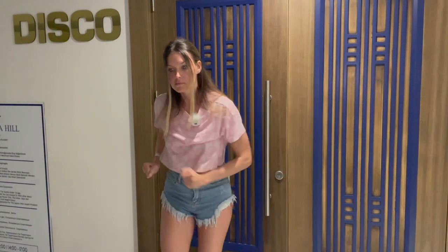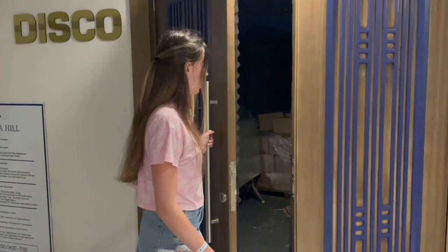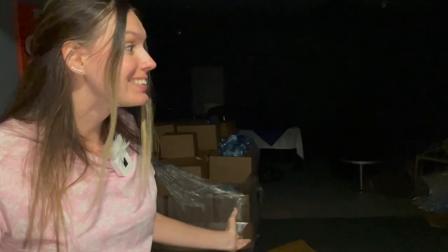How cool that the disco is on the -2 floor. It means that it would be quiet in the rooms and you can sleep. Let's go in and dance. Oops, some problems.